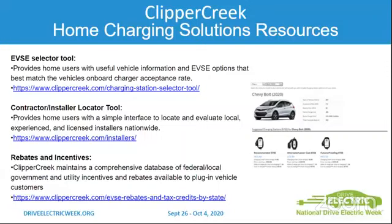There's the Plugstar website that Kylie mentioned as a good place to go and identify these rebates that might be available. There's also a link in this slide to the ClipperCreek website where we maintain this information. There's a U.S. government based website, the Alternative Fuel Data Center. You can go to the Alternative Fuel Data Center, and they have a section for laws and incentives that you can look at by state.